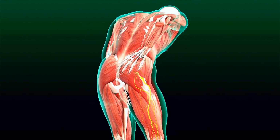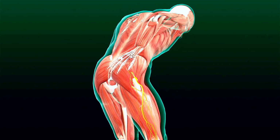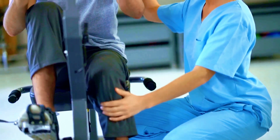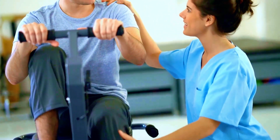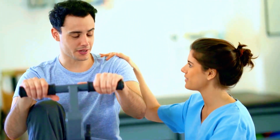But there's hope. Physical therapy and stretching techniques have emerged as potent weapons in this fight against back pain. They're not just about providing temporary relief, but also about strengthening your core and back muscles for the long haul. About equipping you with tools and techniques to alleviate your pain, improve your mobility, and enhance your quality of life. If you've been searching for a solution to your back pain, you've come to the right place.